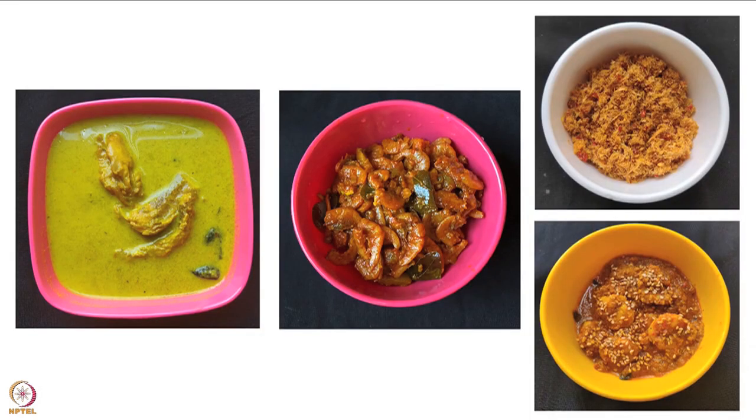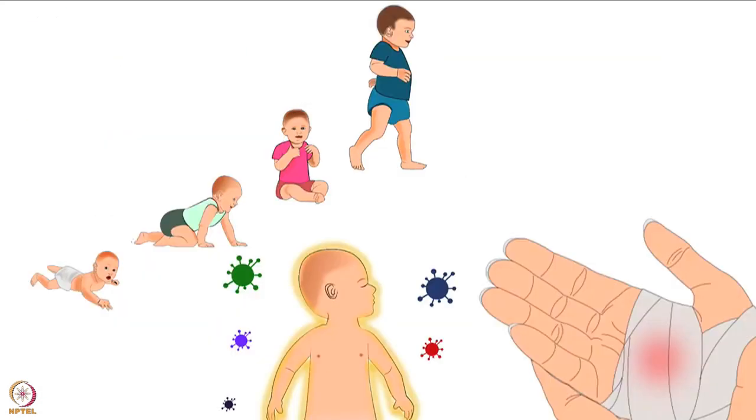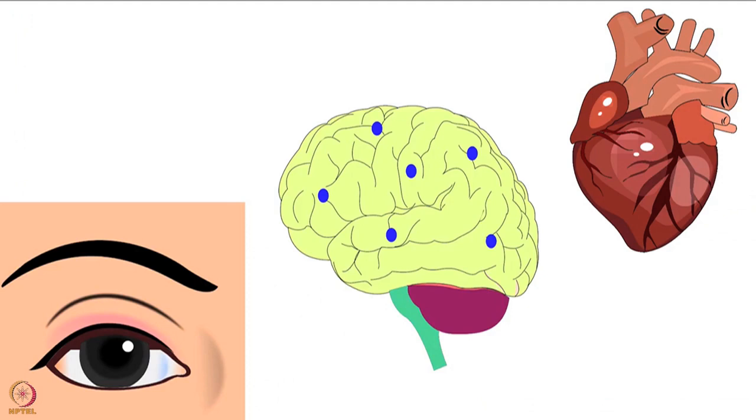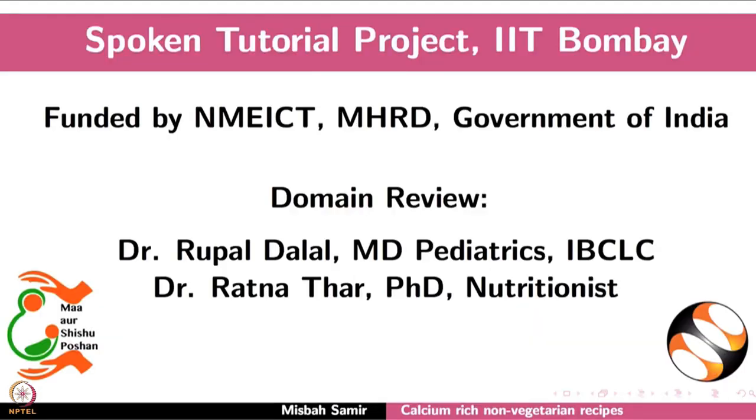All these recipes are also a good source of the following nutrients: protein, zinc, folate, phosphorus, iron, omega-3 fatty acid. It is necessary to have these nutrients in our daily diet for our good health. This brings us to the end of the tutorial.